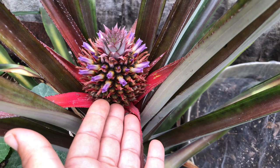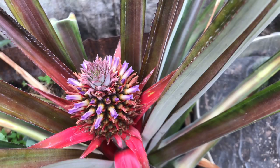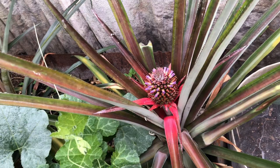Continuing down, I got my, look at that. Have you ever seen a pineapple fruit? Look at that. That beautiful lilac. It's amazing. It's beautiful. It's as if the plants say, here, take my beautiful flower. It's beautiful. So the pineapple is doing good.